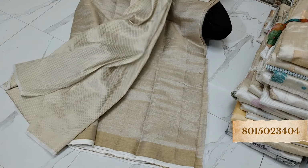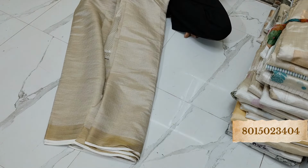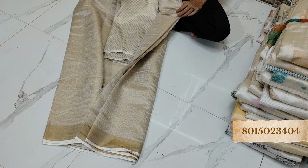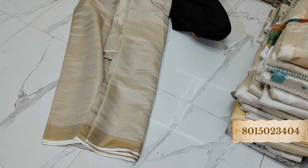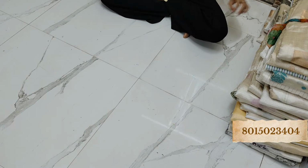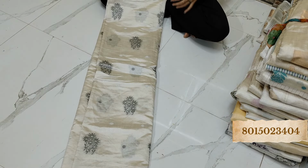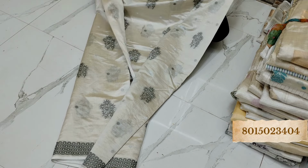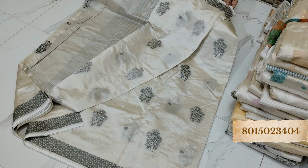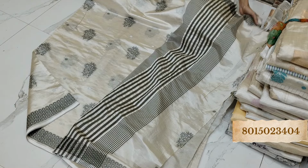In this also we have multiple pieces. If you want in bulk, you can order it, and not necessarily will you get this same blouse in each piece, because we have lot items, so we are not sure whether you'll get the same blouse piece or not, while ordering. See, beautiful in gray and silver combination. Look at the blouse and the pallu.